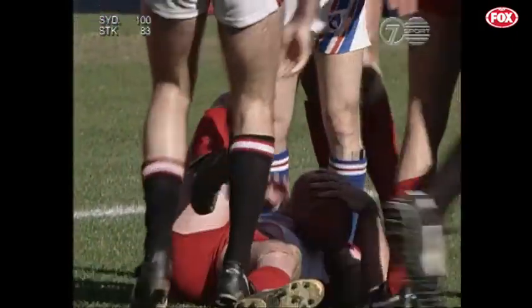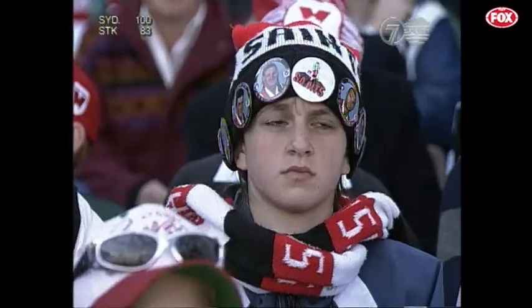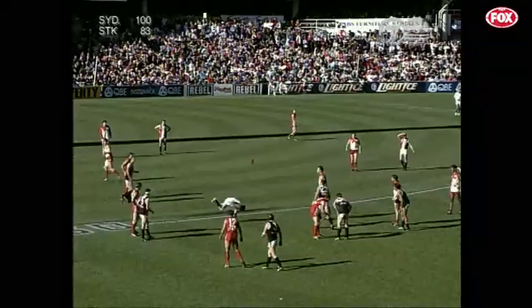Well, it's all set up for a ripping last quarter. The big question will be, can St Kilda catch them? That young fan certainly hopes so. Souvenir sellers have done well with him.